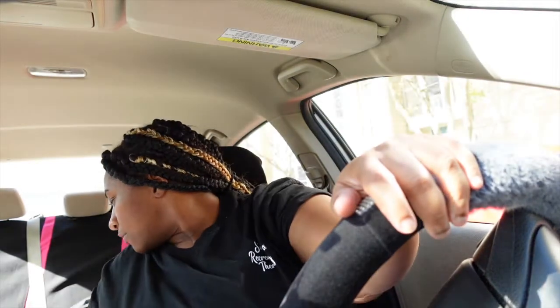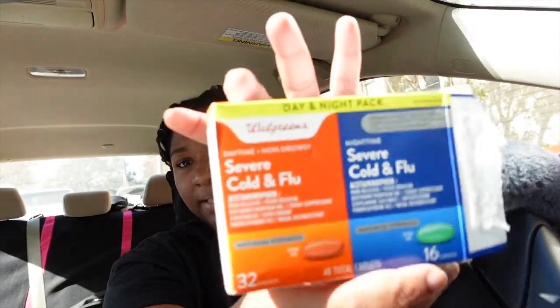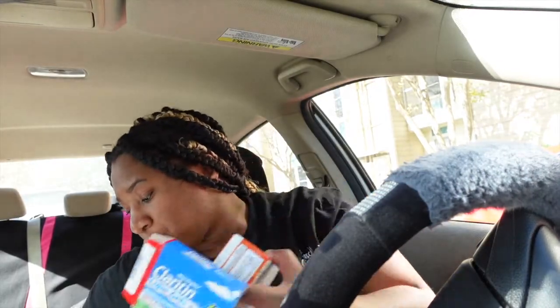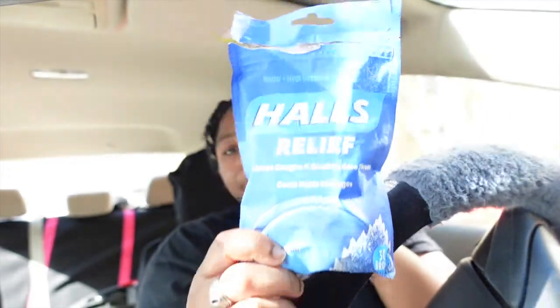So that whole Saturday night, y'all, I went and got, this is my bag. Show y'all my bag. This is my whole bag, and I got so much stuff in here. I went and got Claritin. I went and got these little chicken noodle soups. I didn't even need this, but I got 4 of those. I got some Halls because my throat was itching too. That was another symptom. And some Tylenol.